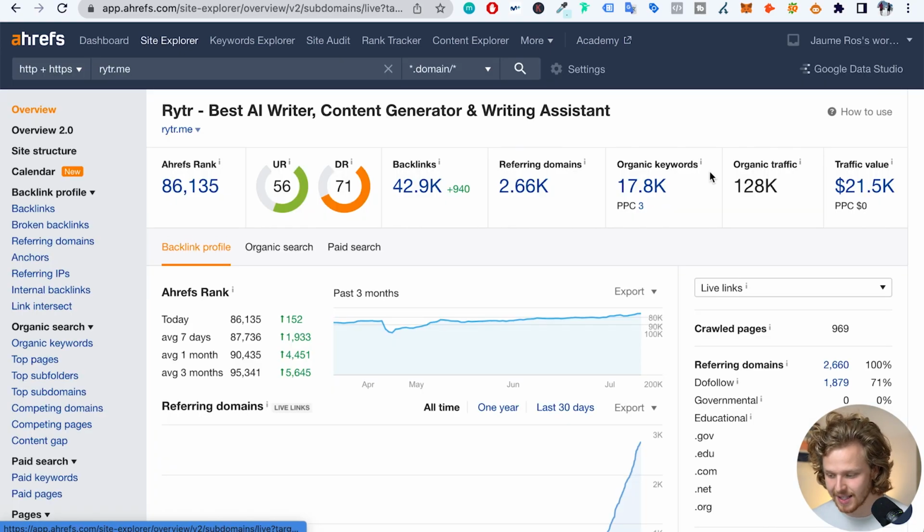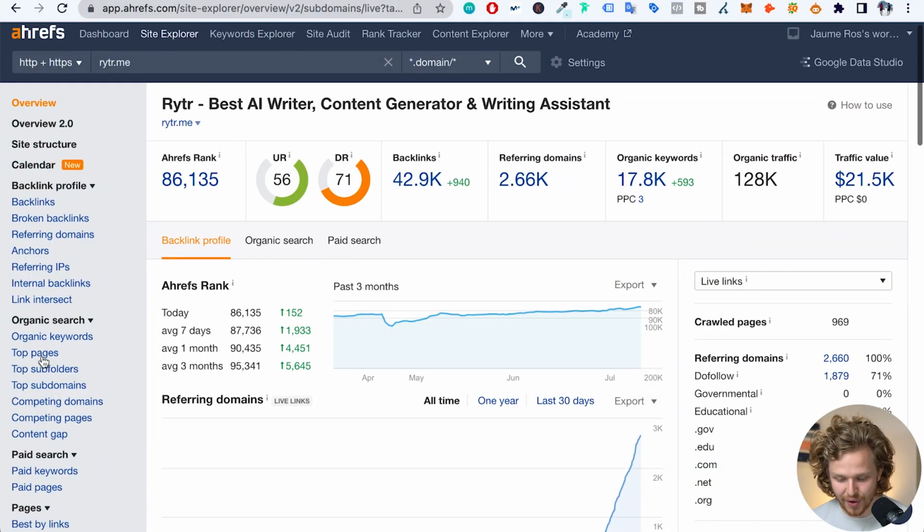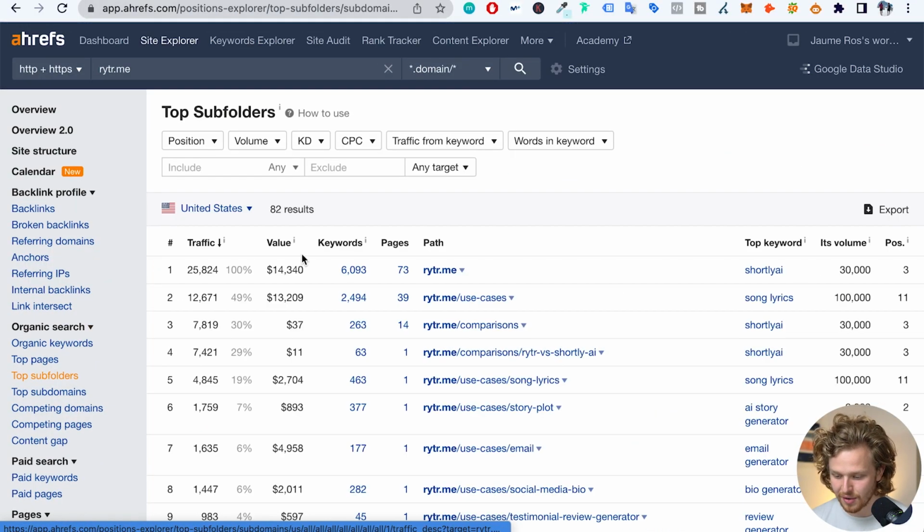If we actually check these guys out, they have a ridiculous amount of traffic for a brand new space, right? So this was the website that I wanted to try and see exactly what they were doing to get traffic. And if we check their top subfolders, that will basically give us absolutely everything they're doing. So they have 2 main subfolders that are bringing this traffic, the use cases and the comparisons, right?